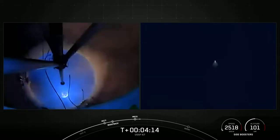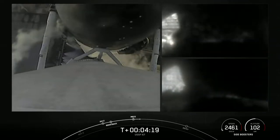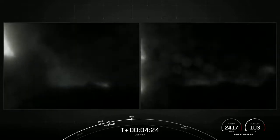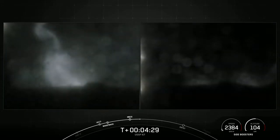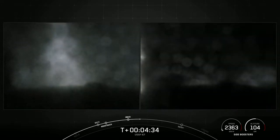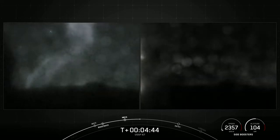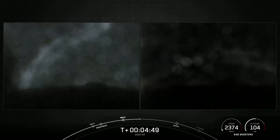And excellent views. The Stage 1 FTS has safed. We did have the shutdown of the boost back burns on the side boosters, as well as MECO on that center core and stage separation. We are waiting for confirmation of a call out of the fairing separation. All vehicles are following nominal trajectories.